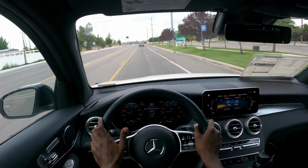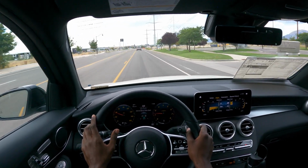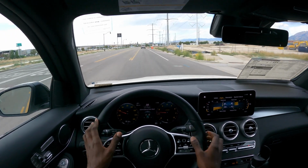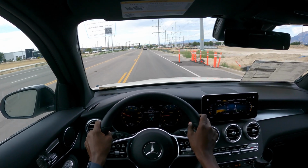All in all, I wanted to give you guys a point of view drive experience and show you the drive characteristics of this GLC 300 4MATIC SUV.